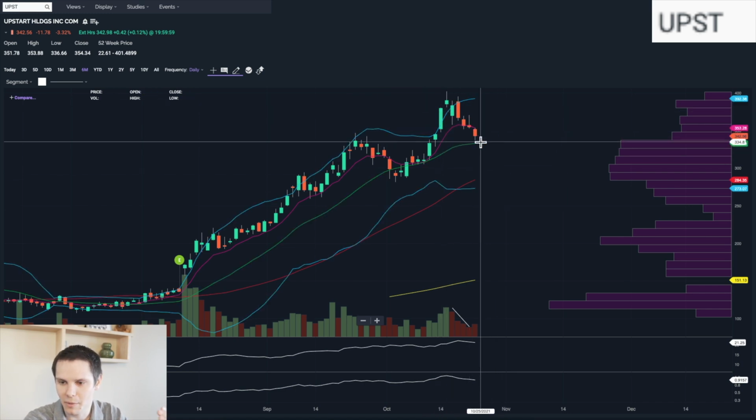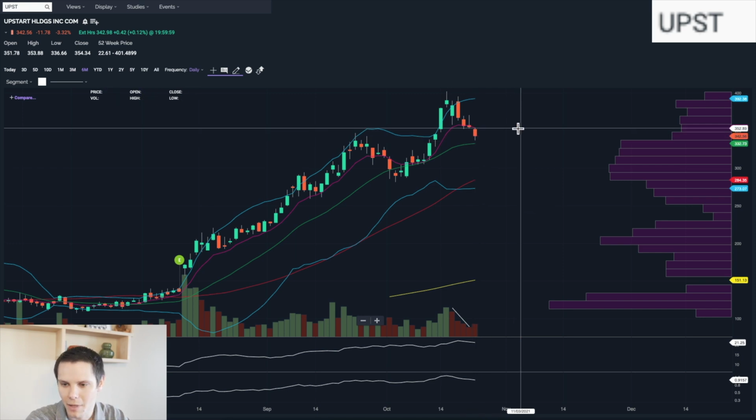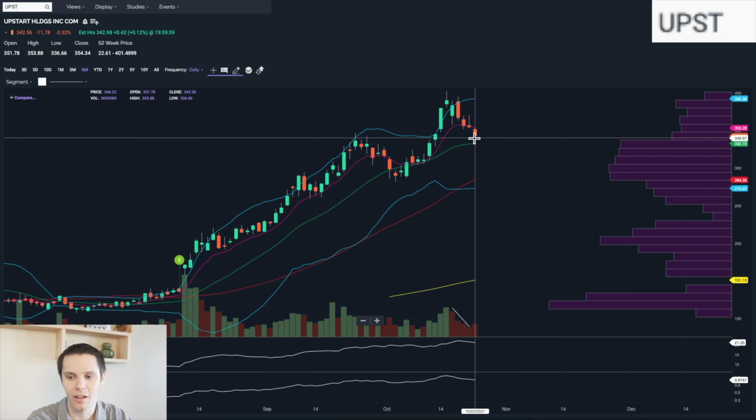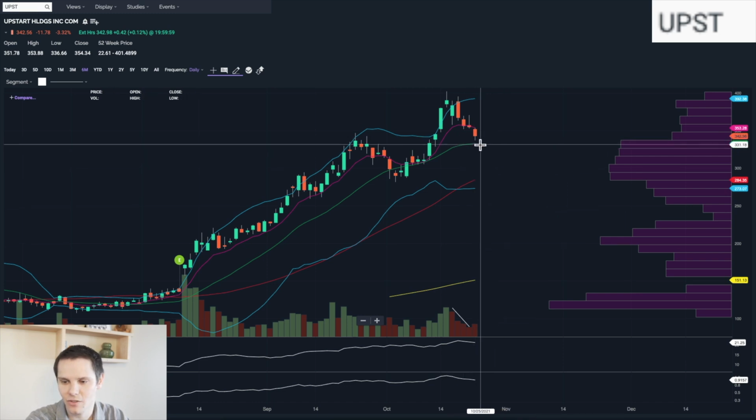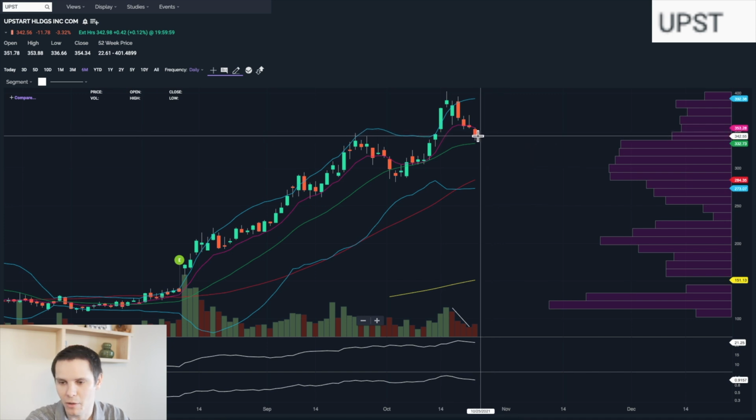I don't know if I'm going to be buying just with a break over Friday's high, but 353.88, that would get you above the 8-day exponential moving average there. Maybe a starter position there, but a little bit of consolidation, allow that 20-day and the 8-day to tighten up. That would improve the trade setup.